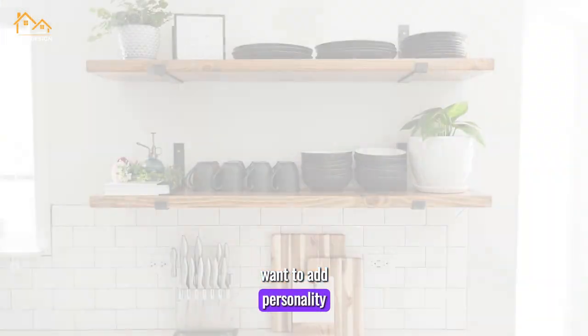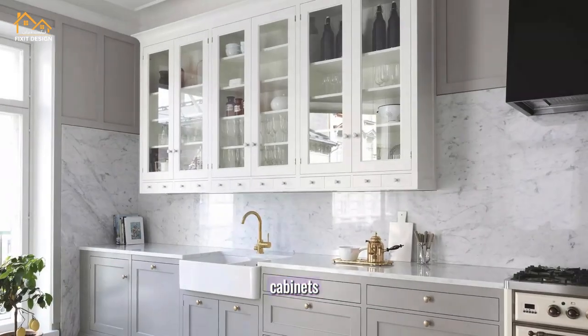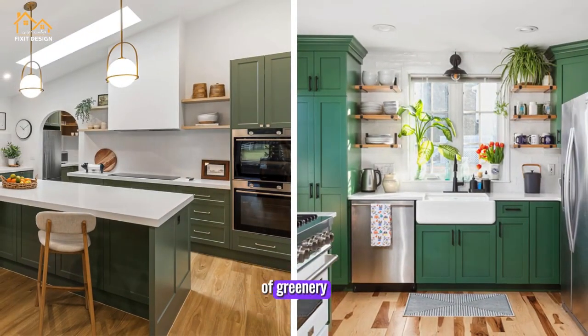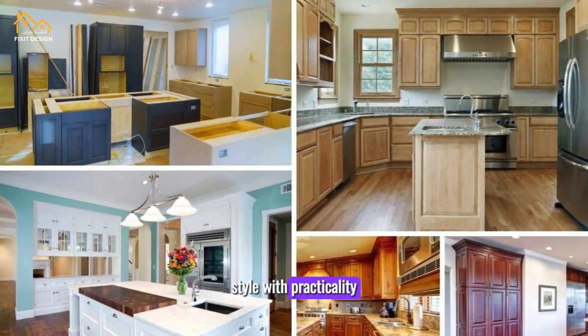Want to add personality? Try mixing open shelving with closed cabinets. Open shelves are perfect for displaying your favorite dishes, family heirlooms, or even little pops of greenery. It's a fantastic way to balance style with practicality.